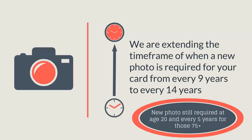There are certain times this extension does not apply. One is for when customers turn age 20 or 21, a new photo is still required, and for those age 75 and older, a new photo is still required every 5 years.